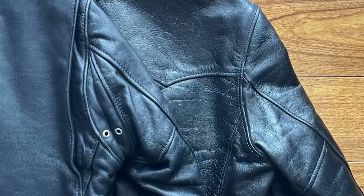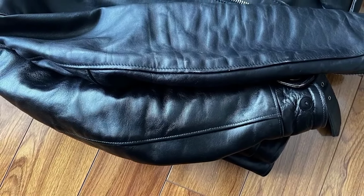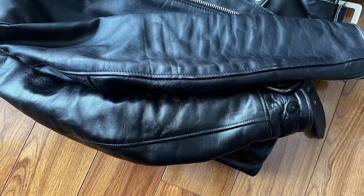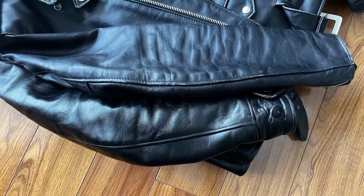Now, this Schott jacket doesn't look refined. It does look very robust, and robustness has a cost too. It just doesn't happen to be quite as high as the amount of time and energy going into making this refined looking jacket. Now, between these two jackets, they're both awesome.